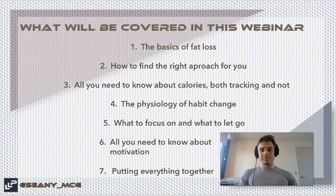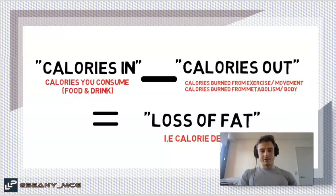We're going to cover the basics of fat loss, finding the right approach for you to be able to sustain and be consistent long term. All you need to know about calories, whether to track or not, habit change, what to focus on and what to let go of out of all the information you've heard. A bit about motivation, the psychology around it, and then putting it all together to construct a plan that you can stick to forever until you achieve results and then maintain that thereafter.